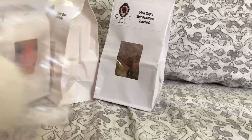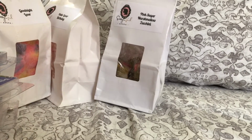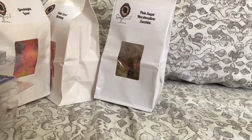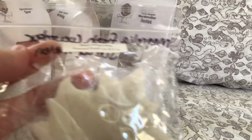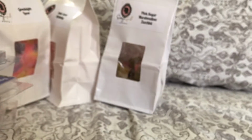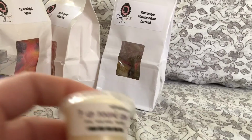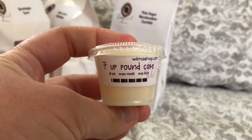I'm going to melt this White Lilac from Barrett. I figured that was appropriate for spring. I'm going to melt Steel Magnolias from Vintage Chic, and it is Magnolia, Fresh Cucumber, and Juicy Melon. I'm going to melt 7-Up Pound Cake from Wilma's.